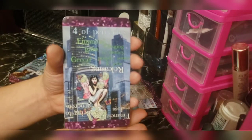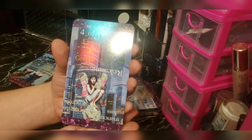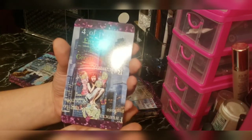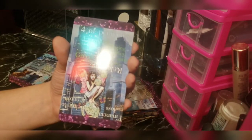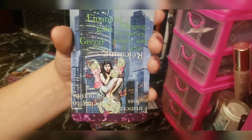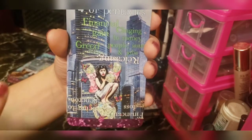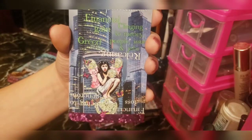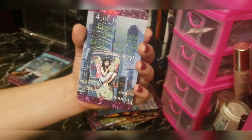Four of Pentacles. You have financial gain, clinging to money, people, issues, and jobs. See how she's clinging? She's standing here on this pentacle like, I am not sharing this pentacle with you. I'm going to sit on this pentacle. And then she's holding this one like, this is mine, and this is mine, and I'm not going to share with you because it's mine. Everything is mine, okay? So you could be getting a financial gain.